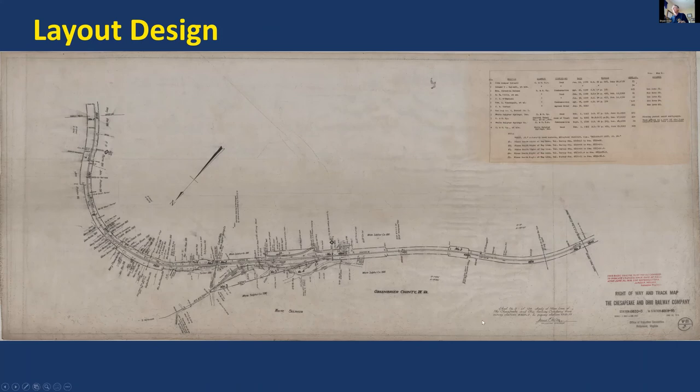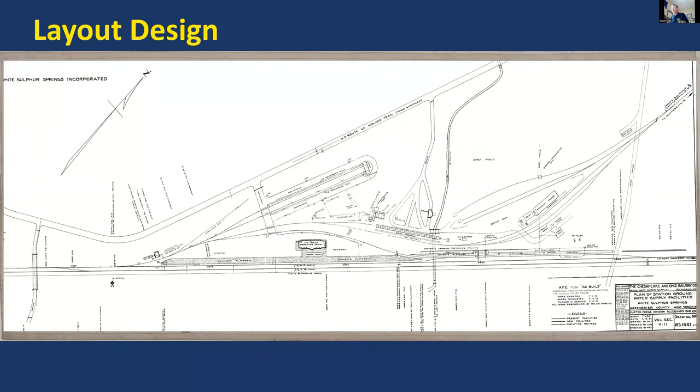A lot of information can be found on these valuation maps, including subsequent reproductions of the map when they did make changes. And each one of those changes was noted in a block like you see up in the right-hand side. This is a drawing that was created based on that map to show the water supply facilities at White Sulfur Springs. We're going to come back and talk about this a little bit more, why it was laid out as it is. Just a real quick tour.